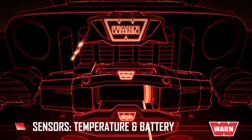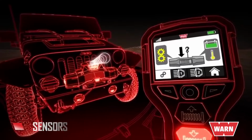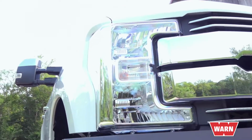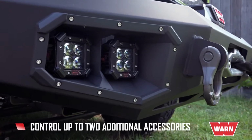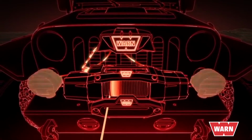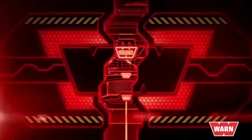Second on the list of upgrades are the performance sensors. The ZEON Platinum actively monitors winch temperature and vehicle battery condition. This advanced Platinum technology provides live information, delivering confidence and control to the end user. Third, you can use your advanced remote to control up to two additional accessories with the push of a button. You can plug in two 12-volt accessories directly to the winch and control them with the remote. Now, there's no drilling through the firewall when installing lights or other accessories.